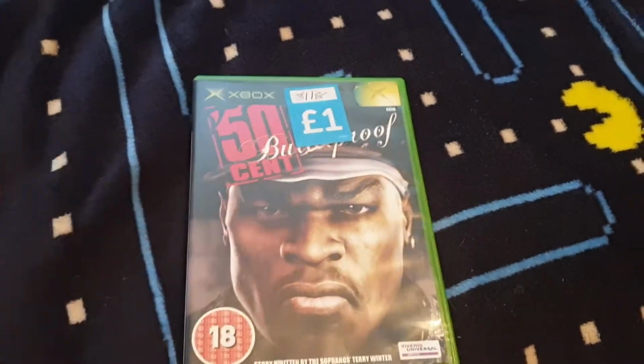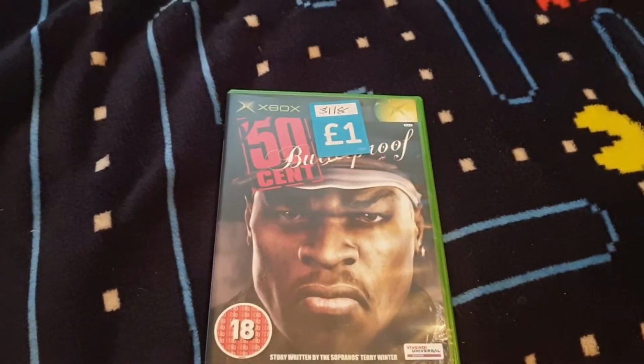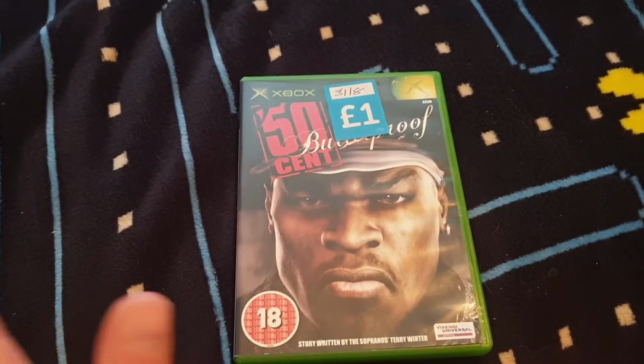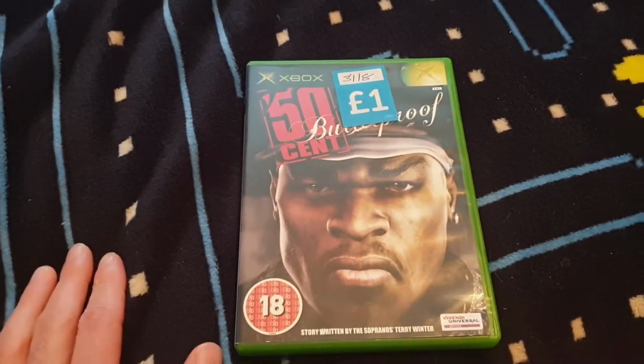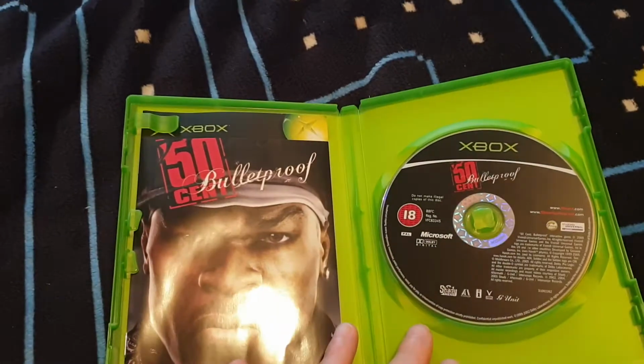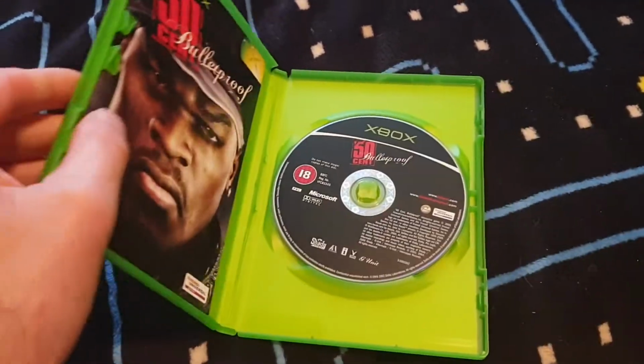50 Cent Bulletproof. Once again, it's an original Xbox game for £1. I'm not going to complain. All these games are in great condition, which is fantastic. So, let's see. All manual, all complete, which is fantastic.